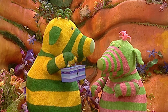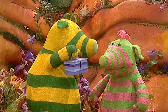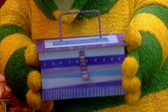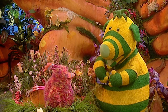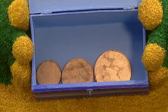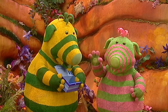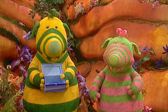Listen to my rattly box. Rattle, rattle, rattle. Oh. Hello, Bessie. Look what I found. Ooh, that looks like a good strong box, Fimbo. Oh, it's not just a box. Look, there's something inside. Ooh. Shiny. Look at that. Three coins. Hiya, coins. Oh, is that what they are? They make a good rattly sound.